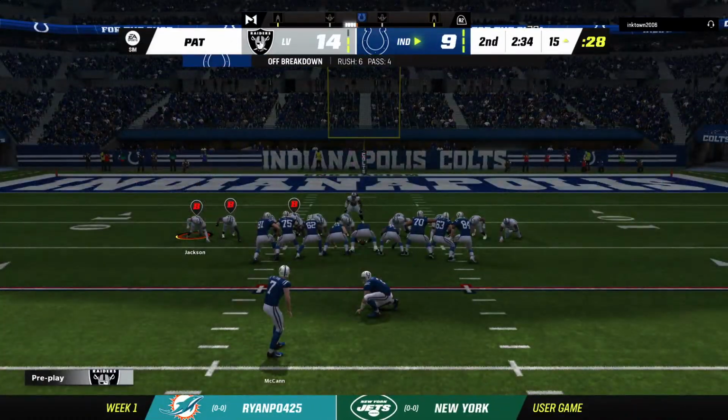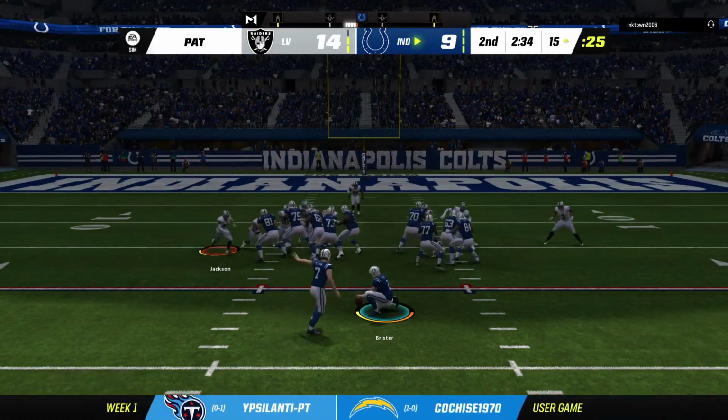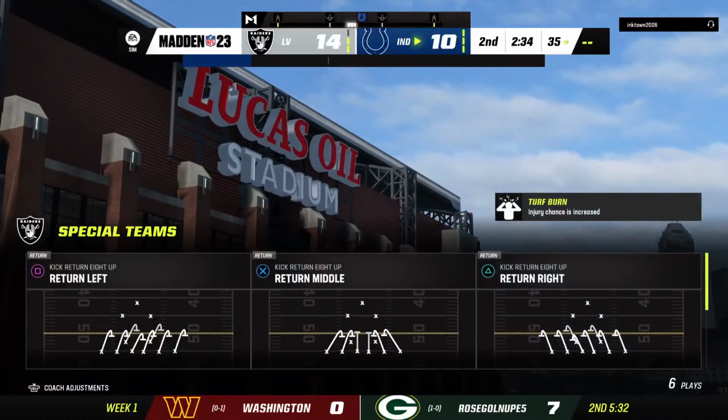And if you're wondering how fast he was going, Next Gen Stats clocked him at close to 21 miles an hour. Extra point by McCann, up and good. And that makes it a 14-10 ball game.